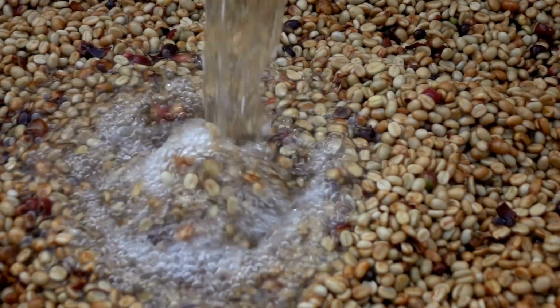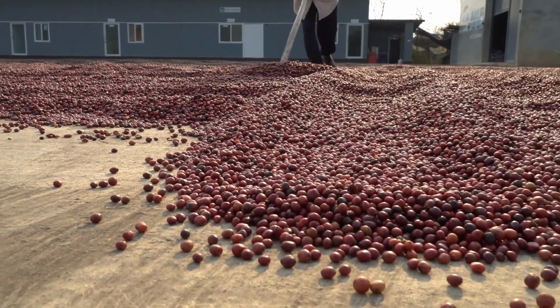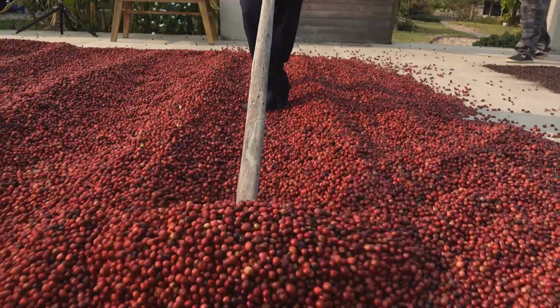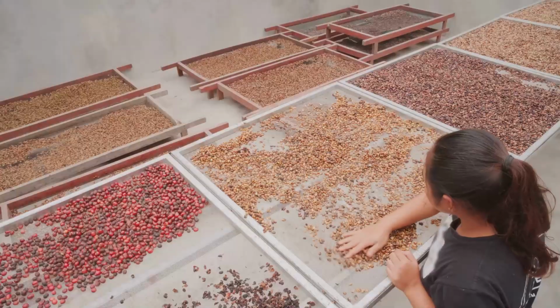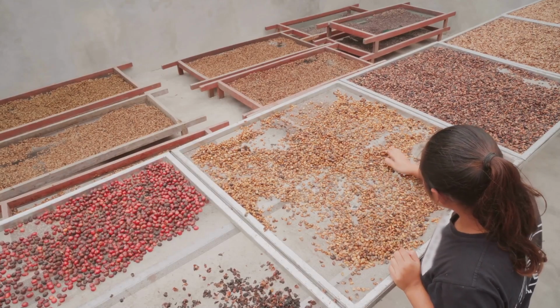Once the beans are thoroughly washed and fermented, they are ready for drying. Traditionally, this is done by spreading the beans out on vast drying patios or raised beds. The beans are meticulously raked and turned throughout the day to ensure even drying under the sun's warmth. This natural drying process can take 1 to 2 weeks, depending on the weather conditions.